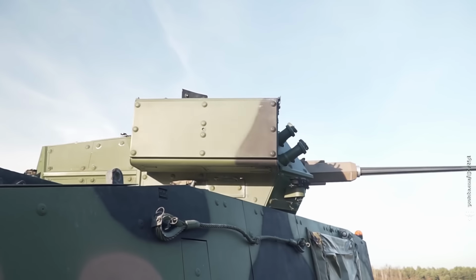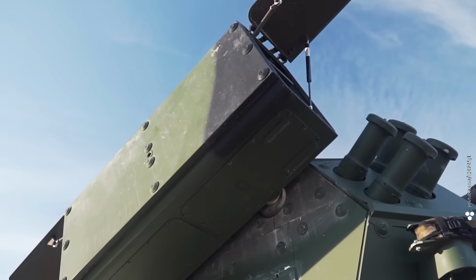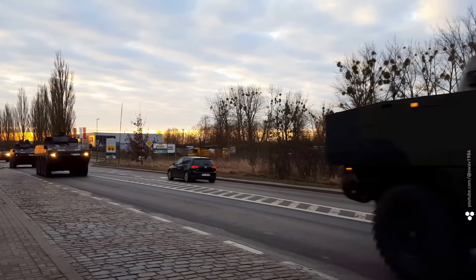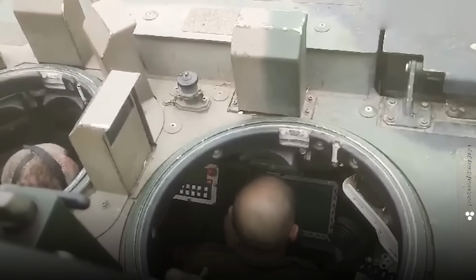The crew's second mission was a rescue. A group of Ukrainian soldiers got stuck in a danger zone. The Russians tried to trap them in a building and cut them off from support. But before the situation turned tragic, a Polish Rosomak showed up on the horizon.